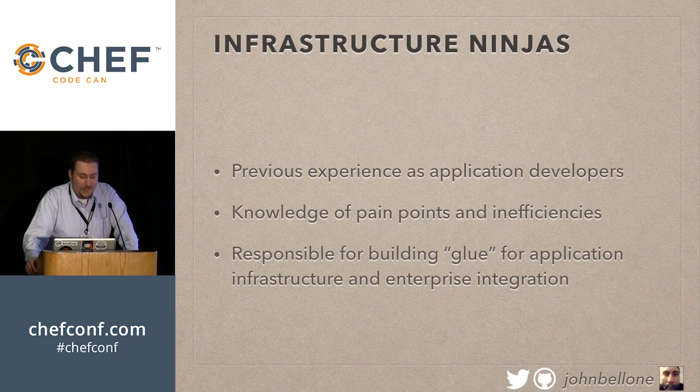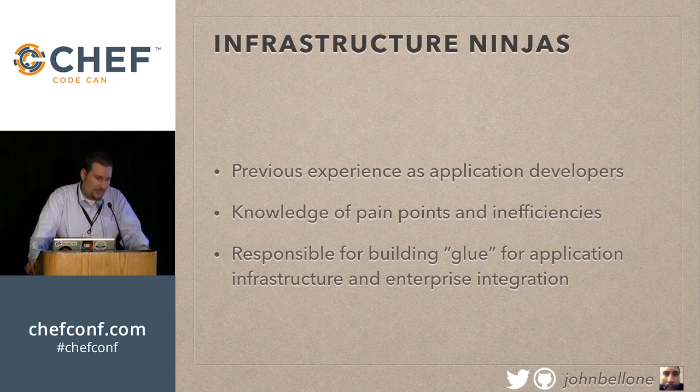So our infrastructure ninjas, this is actually what I think is the coolest job. But they're sourced from all the web application teams, so they have intimate knowledge writing different code. So Ruby, Java, Node. They have knowledge of all the inefficiencies, as I mentioned earlier. They know where the roadblocks are, where the log jams are going to happen. But more importantly, they have ideas how to solve the problems.